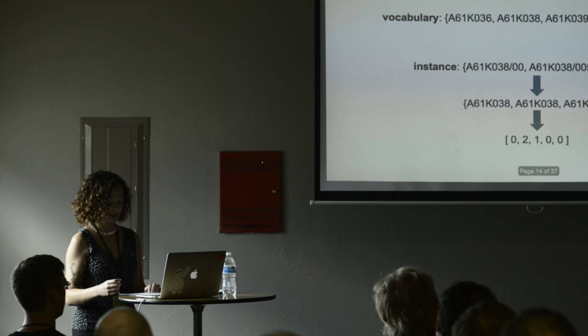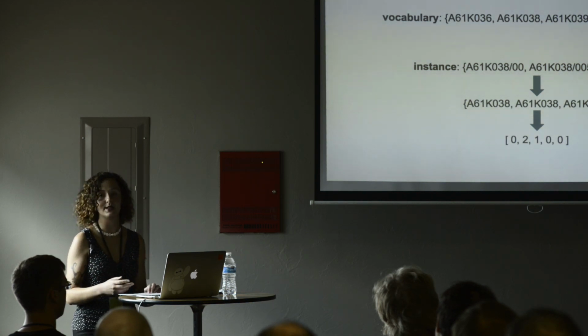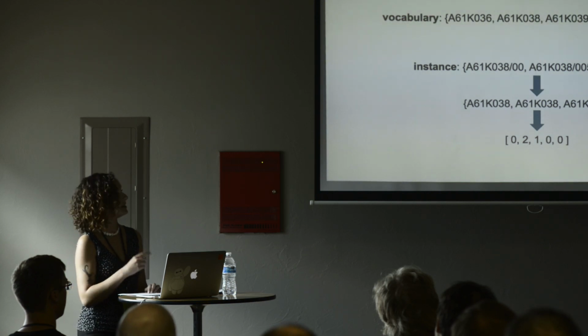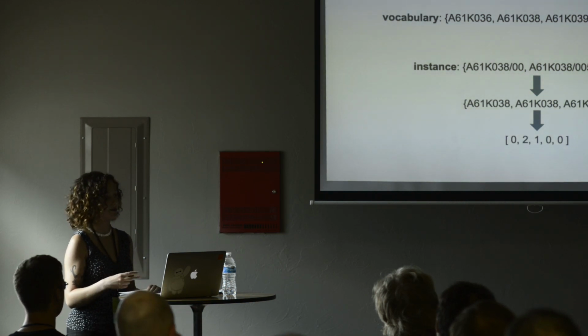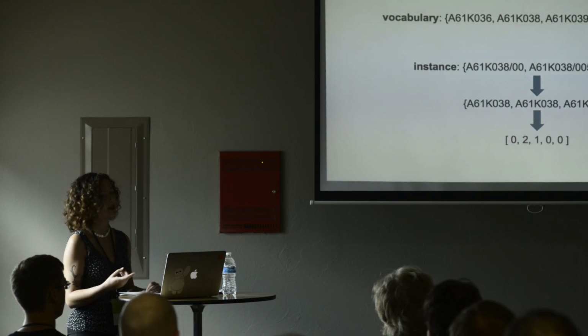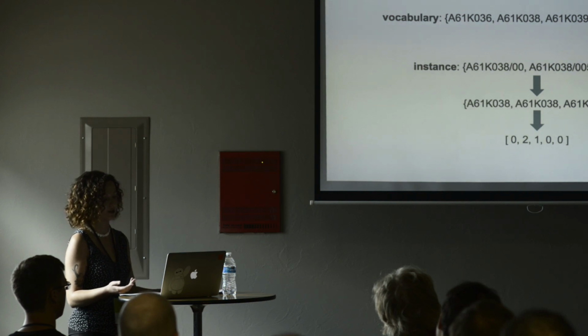The length of the vector is going to correspond to the length of the vocabulary, so in this case, 5. And then each entry in the vector is the number of times that specific term from the vocabulary appears in this instance. So our vector is of length 5, and you can see only 2 of the 5 terms actually appear in this instance. One ending in 038 appears twice, one ending in 039 appears once, and the rest of the entries in the vector are 0.